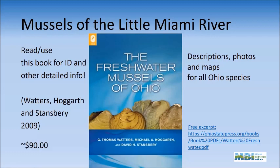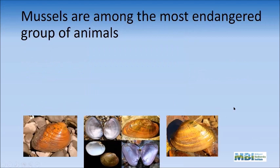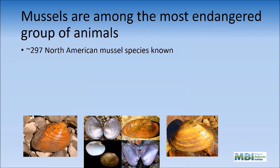So you can get a free excerpt of it down here in the lower right. I think the first chapter or so. So that's the book for the state of Ohio. It's one of the best books in the country. Alabama has a great book too, as you could expect from the fact that they have a lot of mussels down there.